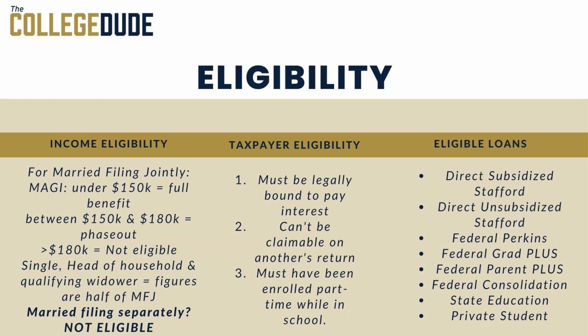Some of the things you also need to be aware of are the eligible loans. Nearly every federal direct loan that you're going to see on here is eligible, in addition to state education loans and private student loans. What you must be aware of, though, is there are certain loans that are not eligible. For example, if a parent took out a 401k loan or a 403b loan in order to pay for school, that's not eligible to be deducted in this case. The other things would be private loans through another individual or a family member, for example. It needs to be a qualifying student loan provider in order to be able to claim this interest.